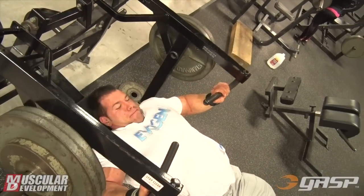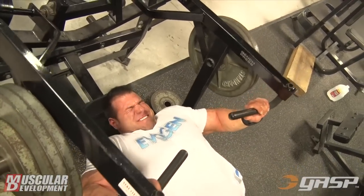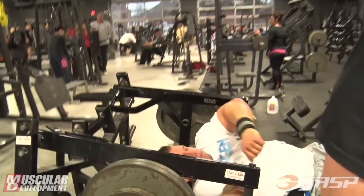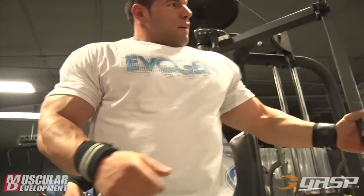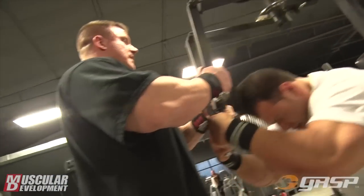He's building a shelf himself, so don't listen to him talk about how he doesn't have it. Again, when he compares himself, he's on another planet. It's a mutant planet that he has. So his chest development is very, very good. We're just trying to get his chest development on par with his shoulder development and his arm development, which are all super freaky.